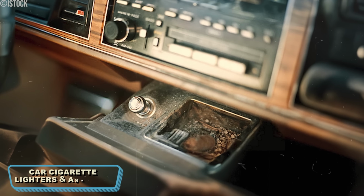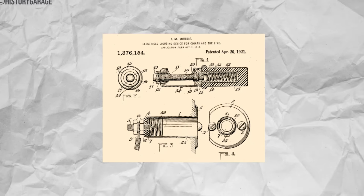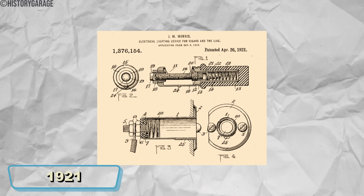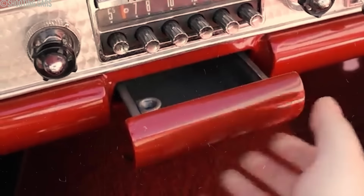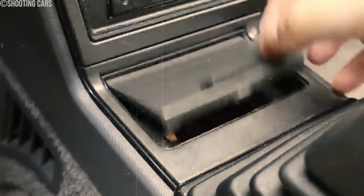Car cigarette lighters and ashtrays are rooted in a bygone era of smoking. The first recognizable cigarette lighter was patented in 1921, but it wasn't until 1928 that Casco introduced the automotive cigarette lighter. These lighters became standard in most cars, accompanied by ashtrays, which were once more common than cup holders.